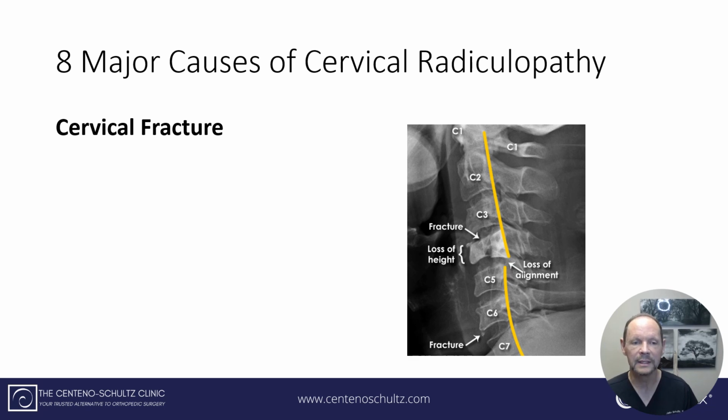The next one is cervical fracture. Here's an illustration. As this vertebral body at C4 was fractured, it got displaced and compromised both the spinal cord and the exiting nerve roots.